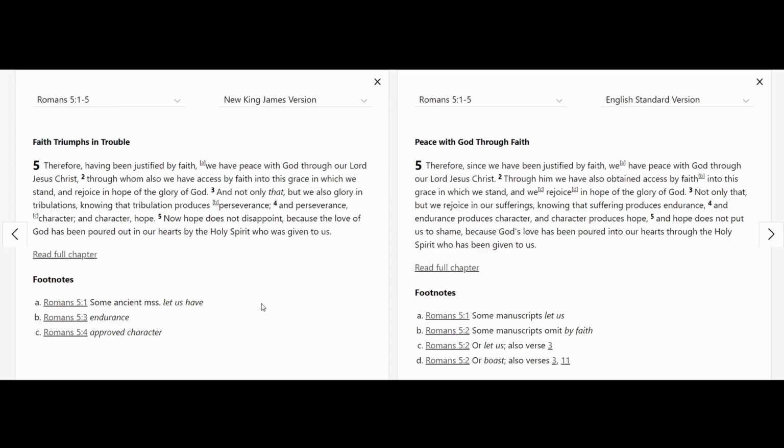Now, that doesn't mean that these are major differences. You can see here it's an issue of whether one translation has that added word behold, or maybe how something is phrased. But there are some textual differences between these two translations. And we'll look at one more passage here. This is Romans chapter 5, the first 5 verses.